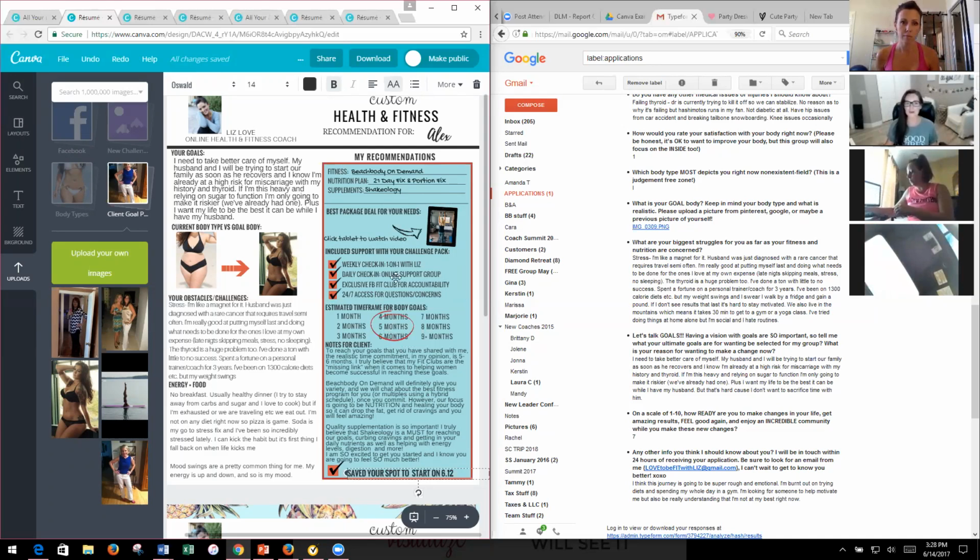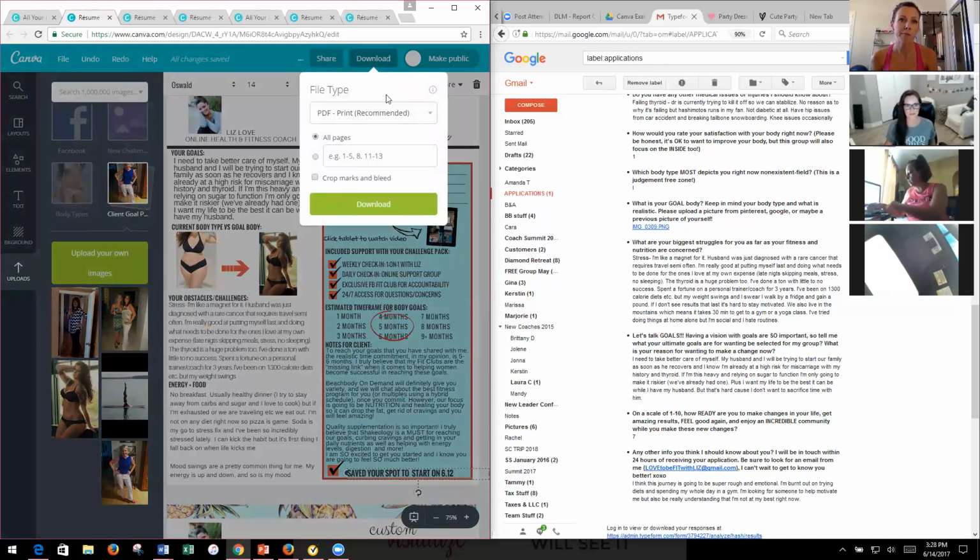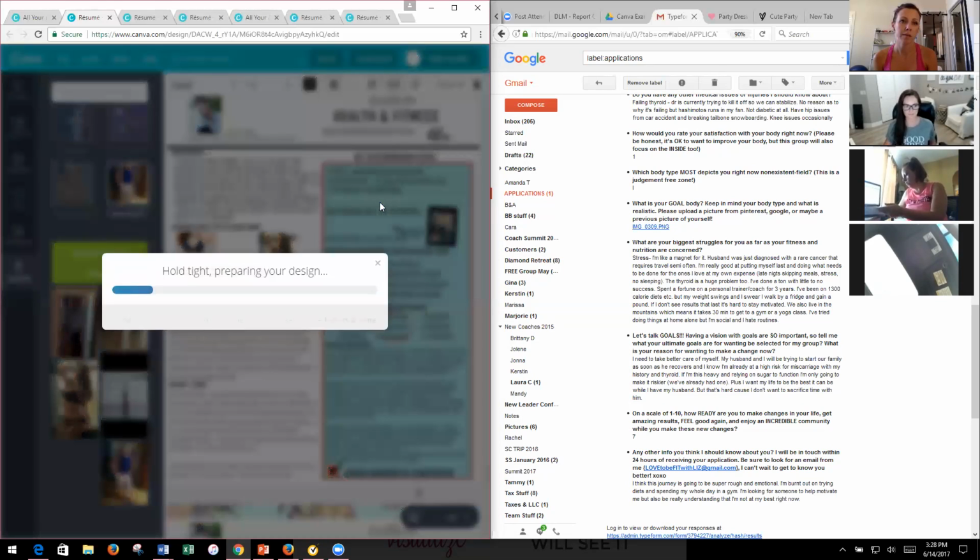So once you have this PDF done, it's so simple. All you do is go to the top and click download, which I'm going to show you guys right now so you can see. I'm going to do PDF, all pages. You're only going to have one page when you do it, and I'm going to click download. It's downloading to my computer right now.